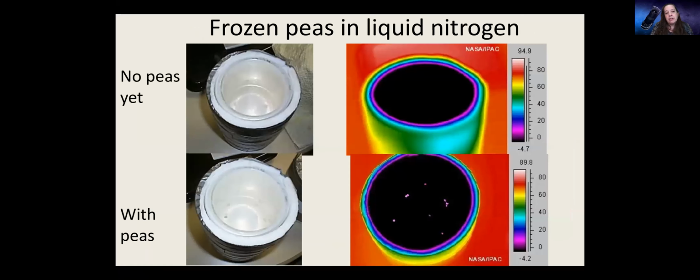Here I have something that astronomers call a dewar. It's really just a fancy name for a thermos bottle. And I've got liquid nitrogen in it. So on the top, I've got liquid nitrogen inside the dewar, and there's the picture of it in the infrared. And the nitrogen is 77 Kelvin, so it's much colder than the camera can register. So it just gives up and colors it all black.